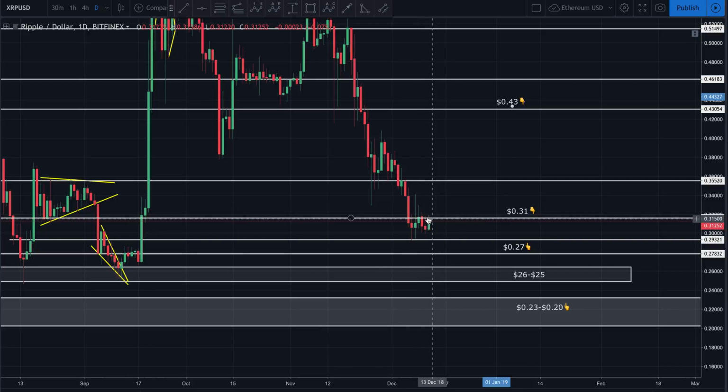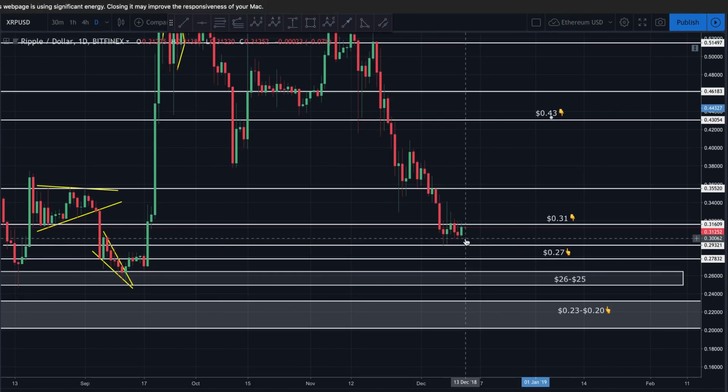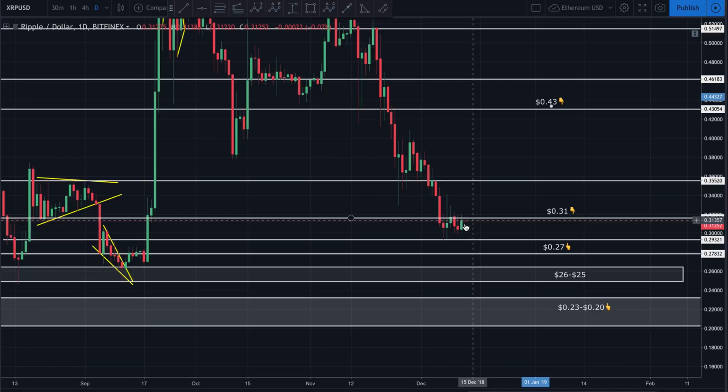It's probably going to bounce back and forth between this range, but I'm going to be watching for a decisive break above 31 cents. So in other words, not a 4-hour. In this case, I'm watching the daily candle, guys. I want to see a daily candle open and close above 31 cents. If that does happen, I'm going to start to get short-term optimistic. And vice versa, if we do see a daily candle that opens and closes below 27 cents, things could get ugly very, very quickly. Uglier than they already are, guys, obviously.